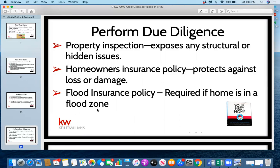But during the option period, in those 8 to 10 days, we're going to get the property inspected and expose any structural or hidden issues with the property. And then the other two aspects, coming more towards the closing, are the insurance policy and the flood insurance warranties and all that. That's more of a closing thing, which comes in at the end. But that option period is when you're going to get the property inspected. You're going to see the inspection report, which is going to be pretty overwhelming when you first get it.